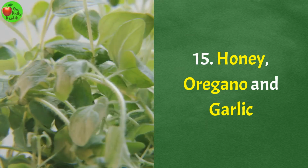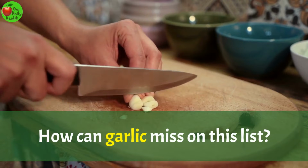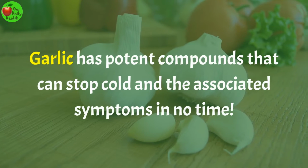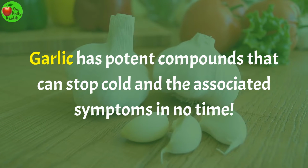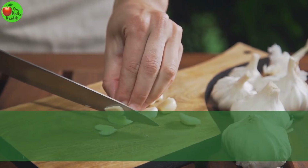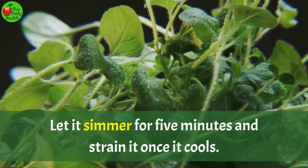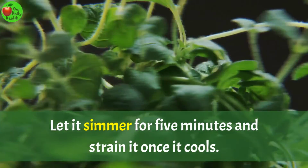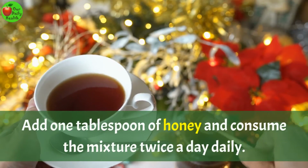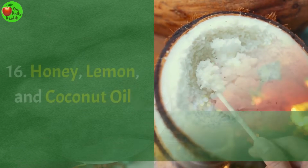Number 15. Honey, oregano, and garlic. How can garlic miss on this list? Garlic has potent compounds that can stop cold and the associated symptoms in no time. How to use it? Add chopped garlic and oregano into a cup of boiled water, let it simmer for 5 minutes, and strain it once it cools. Add a tablespoon of honey and consume the mixture twice a day, daily.